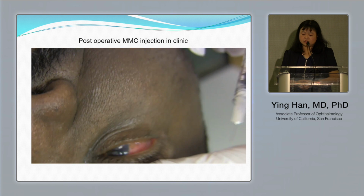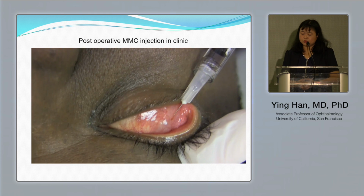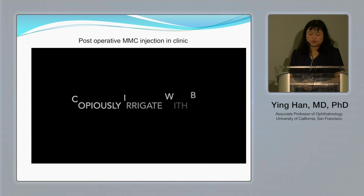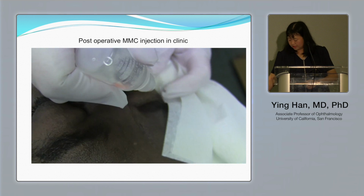Afterwards, we do the mitomycin injection. Here we are, injecting into the blister we created with the lidocaine. And afterwards, we rinse the eye very well, so the patient will not feel irritated.